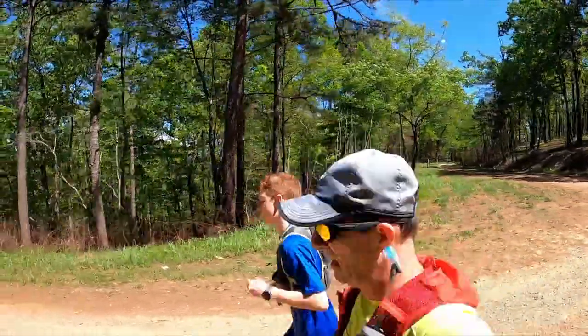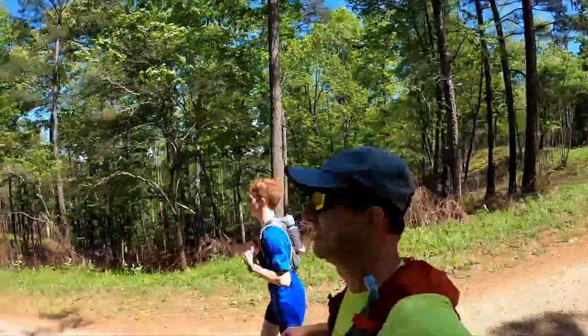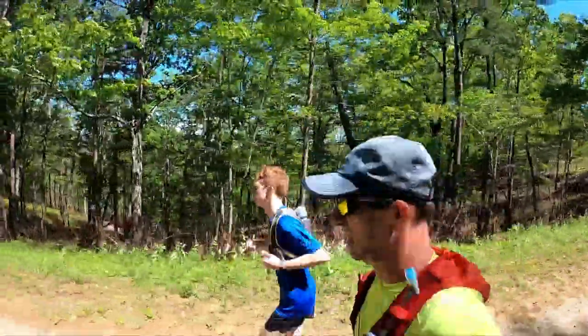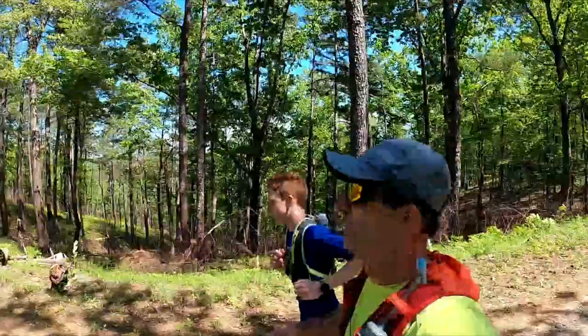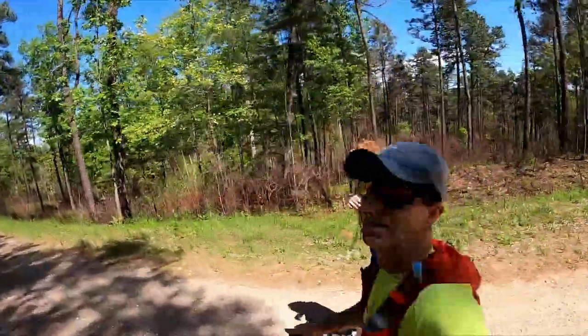We have a good downhill section here. A little bitty bump in the road up here, but mostly all downhill right here. And we're enjoying it. So my calves are definitely starting to feel it at this point from all the elevation. 5 miles in and headed downhill.